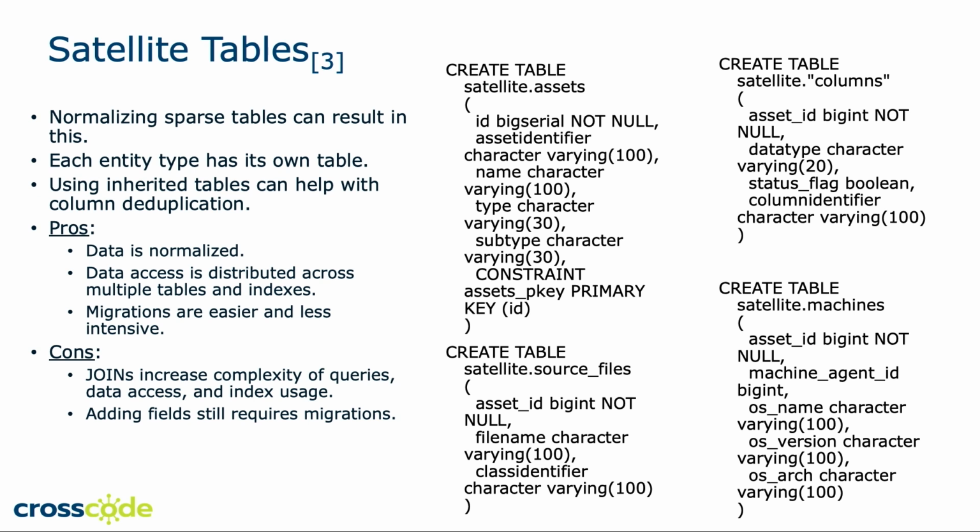Now the advantage to this is that you end up with the ability to, say, set default values. You can index a field knowing it's all relevant to the data in that table. The other advantage is that the data access is distributed across all these tables. So if you're trying to insert a bunch of records into, let's say, the machines table, you're not affecting the performance of the columns or the source files table. If you're running migrations against, say, the machines table, let's say there was a bug and you had to replace all the OS names that got put in there, that update will only occur then to that table.